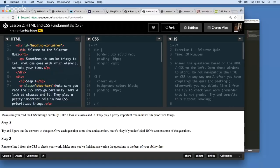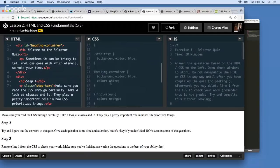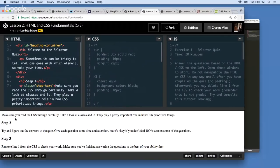The goal here is to look at this and actually get a sense of which things on the page will appear in which color. So it's really similar to that very last thing that I went over with you. It's all about trying to figure out what gets priority. And I will say this is tough, so don't feel like you have to get every single answer correct, but just really think about it and give it your best guess. And then at the end, you can comment it in and check your work.